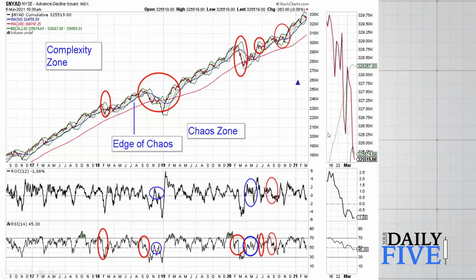Well, let's start with the stock market. We always look at the New York Stock Exchange advanced decline line. And remember, we look at things in terms of complexity and chaos. Complexity zone, above the 200-day and above the 50-day moving average, things are going well. The market is still in an uptrend. We're in the complexity zone, the edge of chaos, the 50-day moving average, 200-day moving average. That's where you have that melting pot where momentum builds up and the market breaks out to the upside or breaks down.